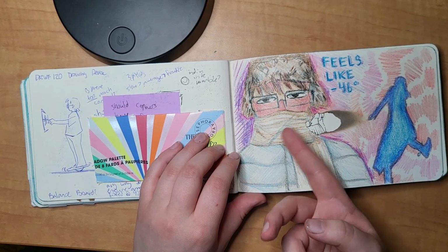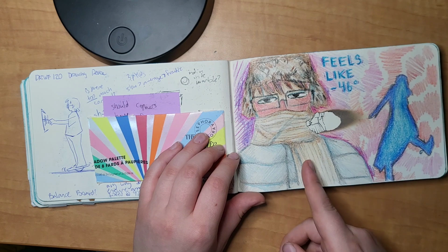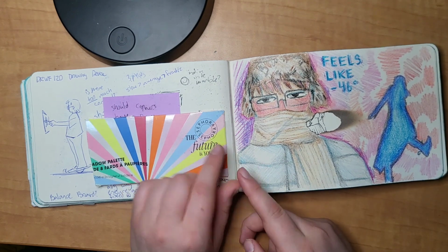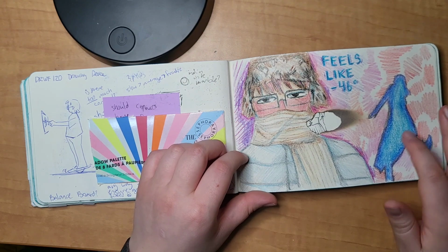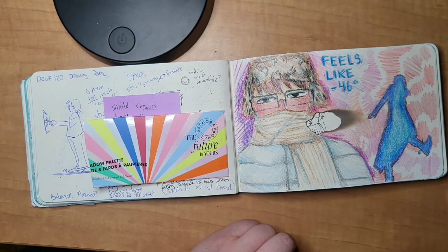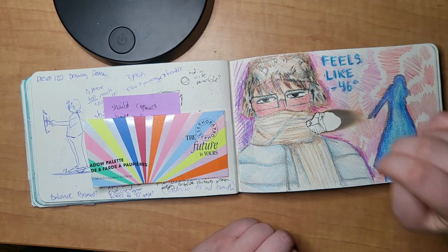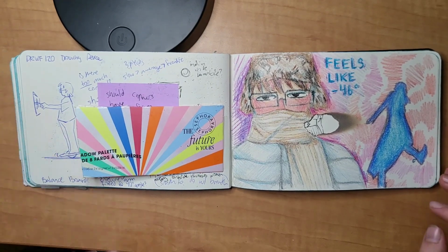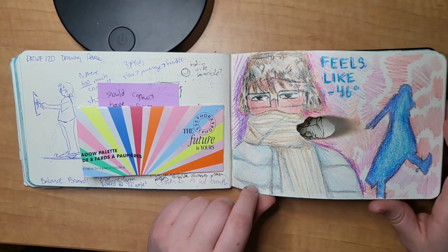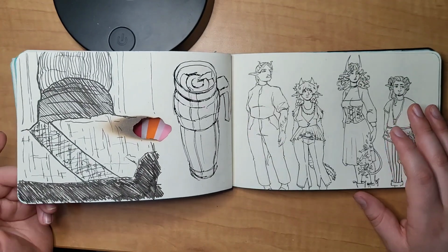It was still cold when I drew this. Like I said, it feels like -46. I think it got even colder after this. That's me all bundled up to go outside. Aww. And then that was a shadow of me in the snow. And if you're wondering why I went outside if it feels like -46 degrees Celsius, I don't really have that good of a reason. I was supposed to get pictures for a project I had for print, and I was like, I won't wait any longer to do these pictures. I'll do them today, that's fine.